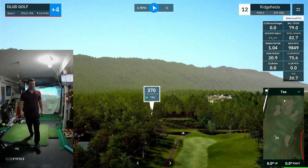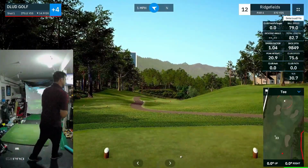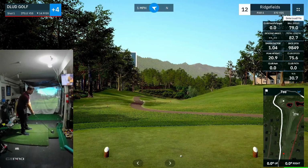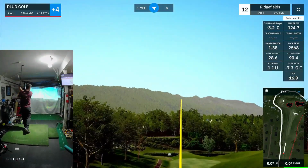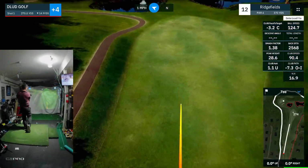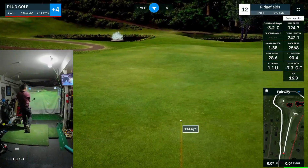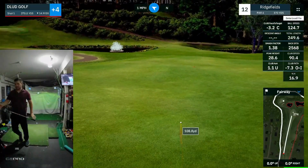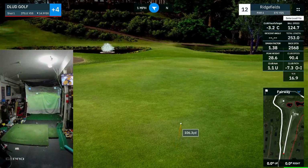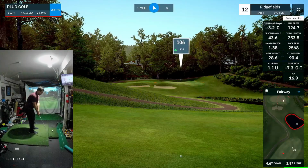12th hole, par 4, 370. A little bit of a landing area, and then you're going to go left towards the pin. Maybe my best swing of the day. A little 3-wood straight down the middle. Caught the slope. End up in perfect position, 106 yards away.